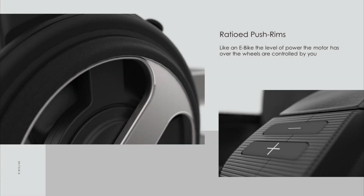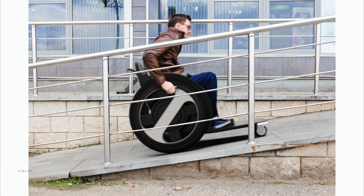Inspired by e-bikes, a hub motor is included in each back wheel. This makes the wheelchair accessible to a variety of different disabilities. This design includes a combination of joystick control and push rim control. The hub motor allows you to adjust the power provided to each wheel. This lets the user get exercise as they need it or assistance up hills.